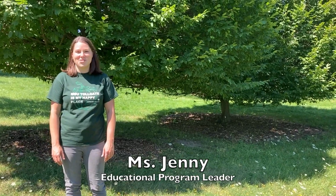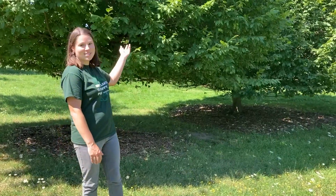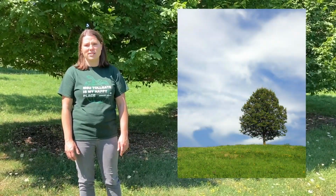Welcome to MSU Extension Tollgate Farm, a 160-acre historic farm located in Novi, Michigan. Tollgate offers visitors the opportunity to experience agriculture and natural resources hands-on in an urban environment. Today we'll investigate trees. At Tollgate we like to think like scientists and solve a mystery. Today's mystery is, what is a tree and how are trees alike and different?